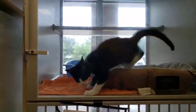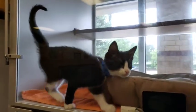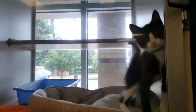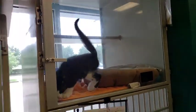This is one of my favorites at the moment. This is Debo. Debo's, I think, 8 or 9 weeks old. Super friendly. He likes to play bite. Just got to work with him on that. He's a really cute kitten.